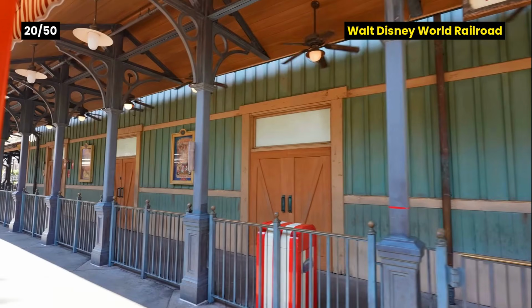Walt Disney World Railroad in Magic Kingdom, an old-fashioned Grand Circle tour that's perfect when you want to rest your feet and still feel the park.